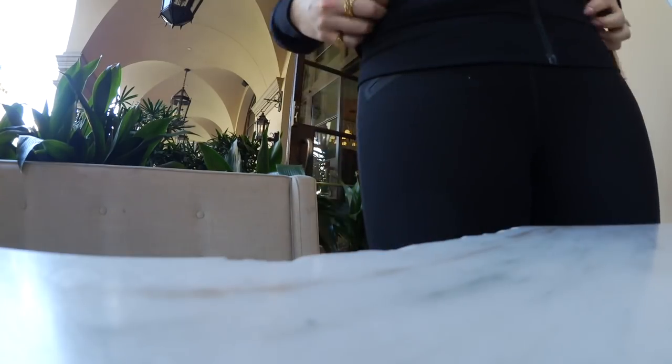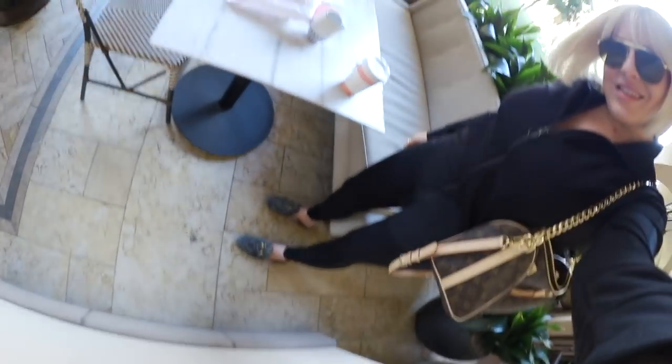So you can see my outfit at all, I don't know. Before I go. I feel like this look is something she would wear, but with a really kind of bougie touch. She doesn't wear all black. She wears different colors. Can you see? I don't know if you can see. I'm wearing my Gucci loafers.